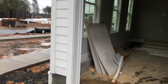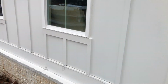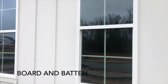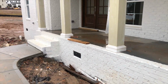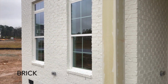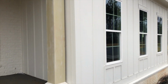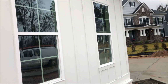It goes on the side of this house. But if you look here, this right here is board and batten. Board and batten. And then you have probably the best siding you can get, which is brick right there. So you've got brick, board and batten, and the fiber cement siding, which is on the side.